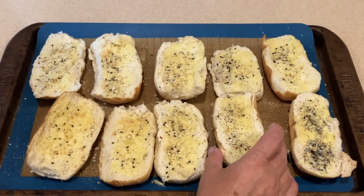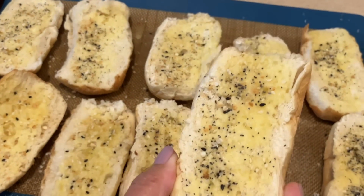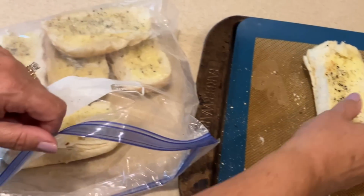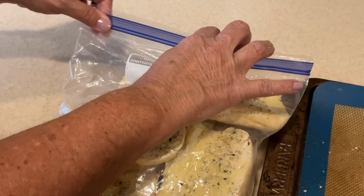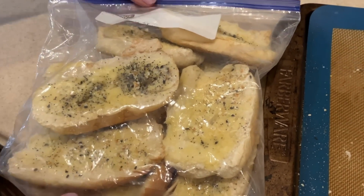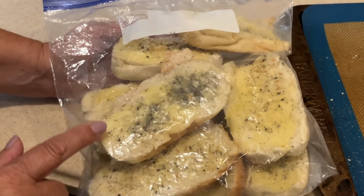The garlic bread is all frozen, nice and solid. Now, I just have a plastic Ziploc bag here, and I'm just going to lay them in the bag. I take and I squeeze as much air as I can out of it. Now, these are all individually frozen, so you're going to be able to get them out individually when the time comes. You're going to preheat your oven to about 375.